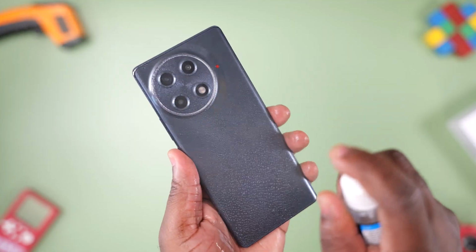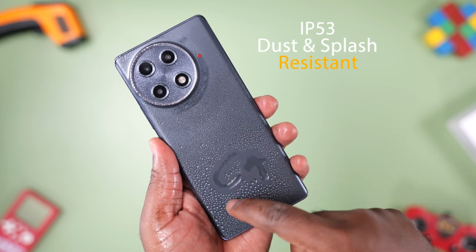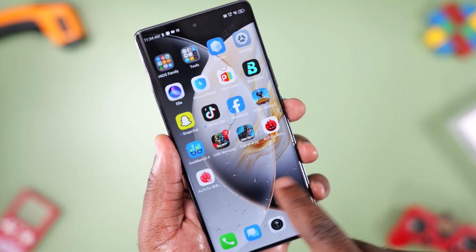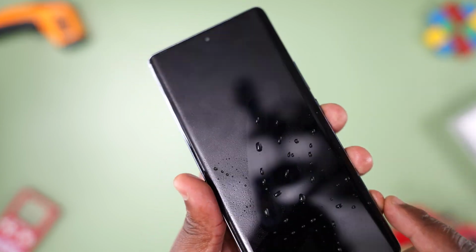Now, as for the ingress protection, this smartphone is an IP53 dust and splash resistant smartphone. Please don't dip it inside water. It is splash resistant. Splash. Now, even though it's a splash resistant smartphone, you can use this smartphone if there's water on the screen or water on your hand. The display will still be responsive.